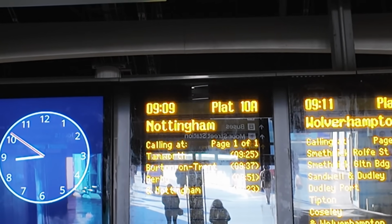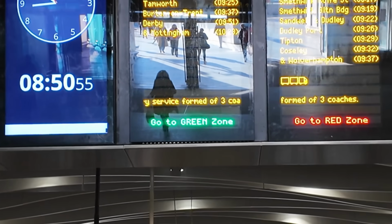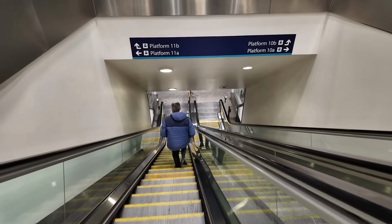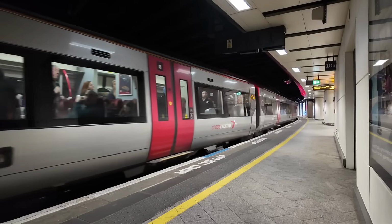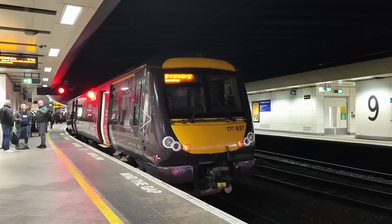(909) Nottingham service, going off platform 10A. Need to make my way to the green zone. Well, it's not the newly refurbished Turbo Star, but to be fair, I've not ridden on CrossCountry's 170s all that much. I think I've only ridden them like 2 or 3 or 4 times. So yeah, it'll be great to just get back on them today.